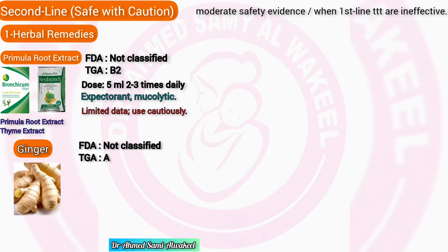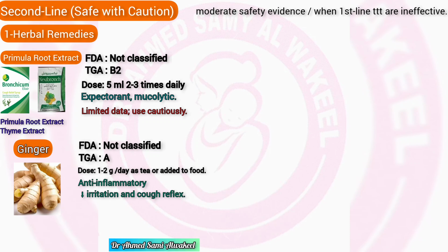Ginger. FDA category, not classified. Dose: 1 to 2 grams per day as tea or added to food. Mode of action: anti-inflammatory, reduces irritation and cough reflex. Evidence: safe in moderate amounts.